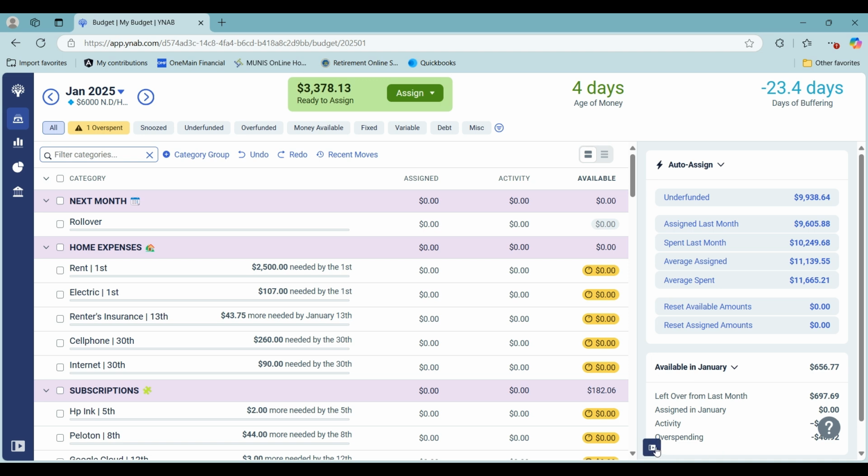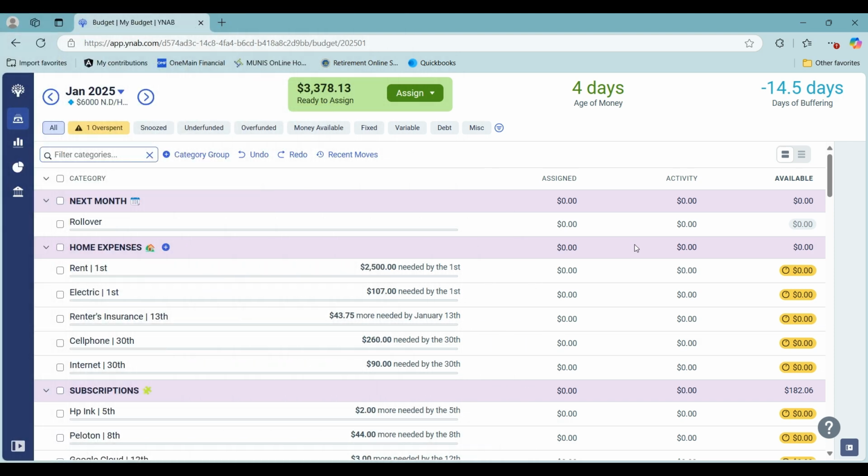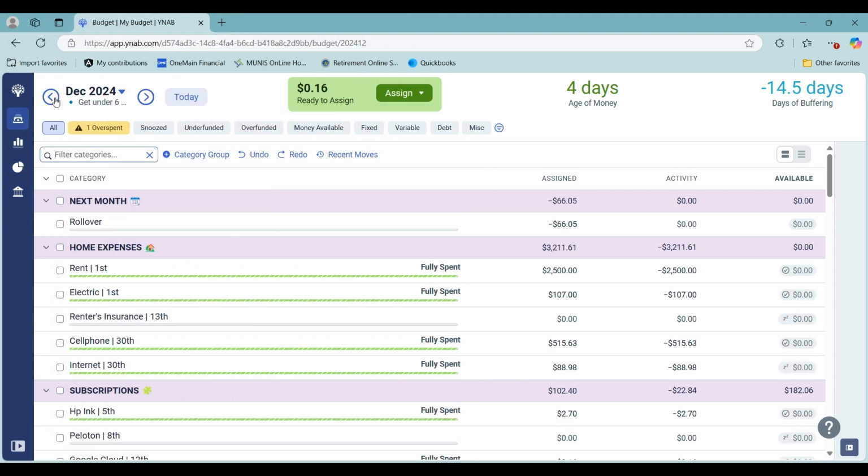So we're going to get in and talk about the money that you see in Ready to Assign. Both of our paychecks came in for $3,378.13. So let's budget this money. Before we do anything, we're going to jump back over into December and clean up what we see here, because there is 16 cents that came in as interest. They have not been categorized yet, so we're going to categorize those, clean December up, and then talk about January.